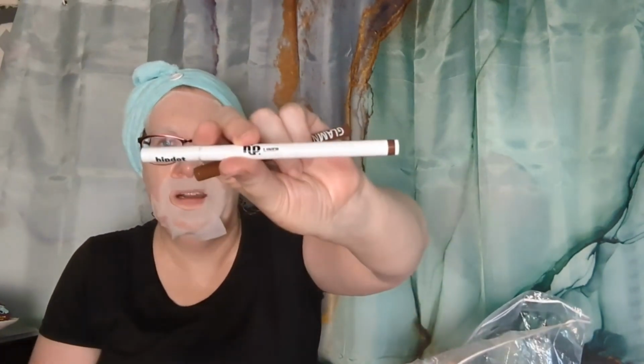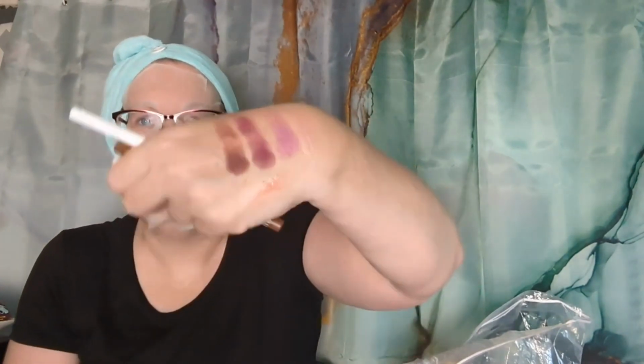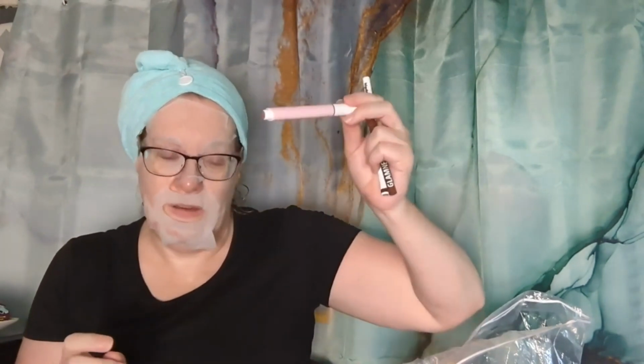The Glamnetic eyeliner. It's okay. I have to try this with the lashes, because on its own it's just eh. Same thing with this Hip Dot liner. It's just okay. The Tarte Maracuja Juicy Lip. I do love this. It would have to be on a really, really good sale for me to get it again, just because there are so many dupes of it now that you can get something else instead.